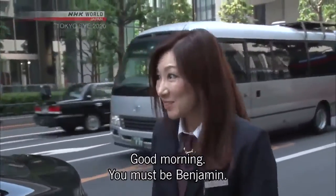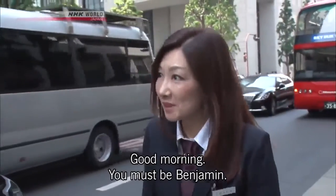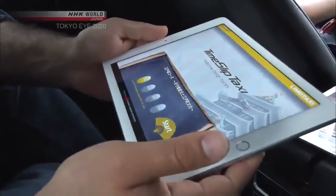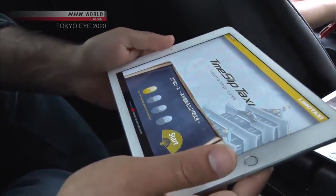Users are handed a tablet and asked to choose between Japanese, English, Chinese, and Korean. Let's try English.